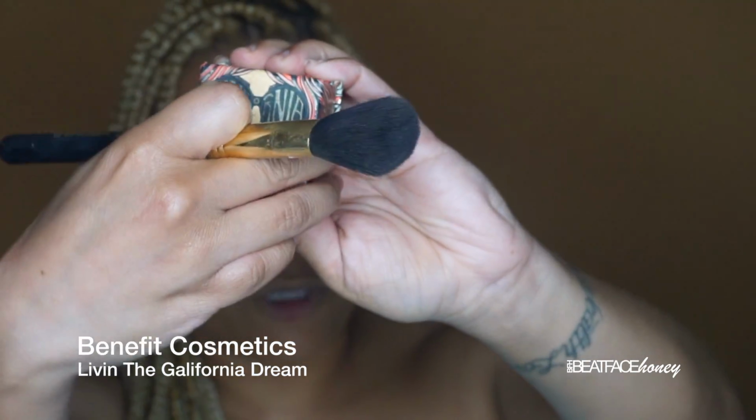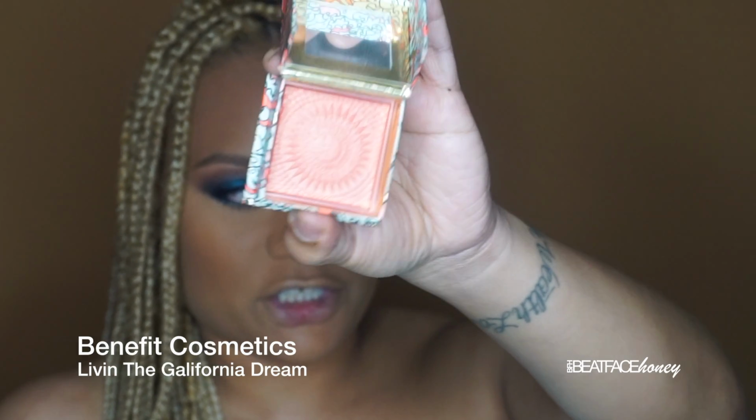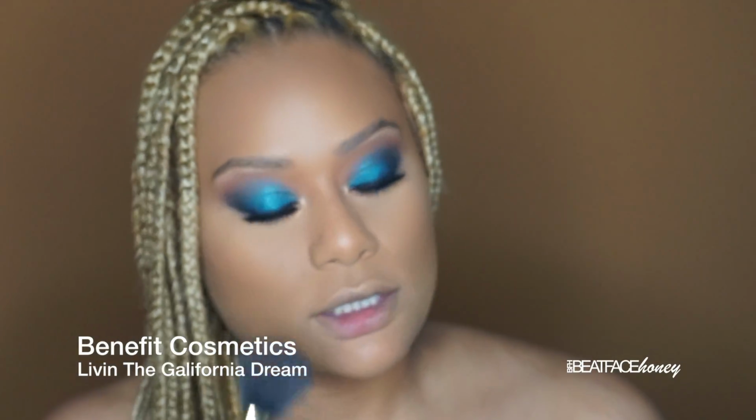Benefit, Live in the California Dream. Favorite blush ever. And I want to make my cheeks kind of rosy because pink always offsets blue. Also, this has a gorgeous shimmer to it. It's got a built-in bronze already.